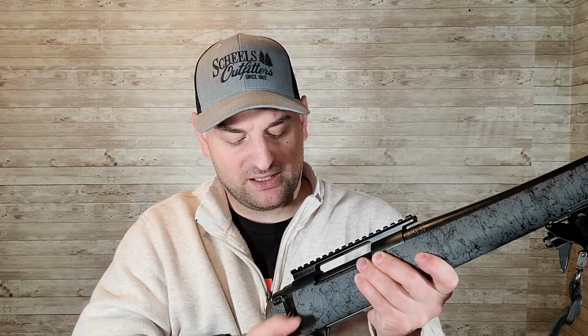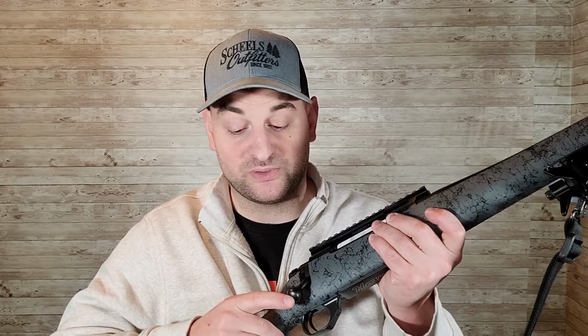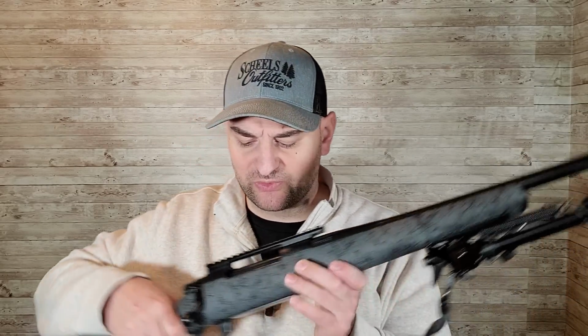The Howa has a 90-degree throw, and some other models do come with a tactical bolt knob or threaded bolt handle. This one does not. It runs smoothly. There's a little bit of zipper sound. I would say it's better than most rifles out there. It feels high quality, but not perfect.